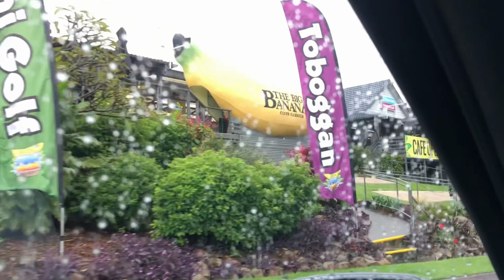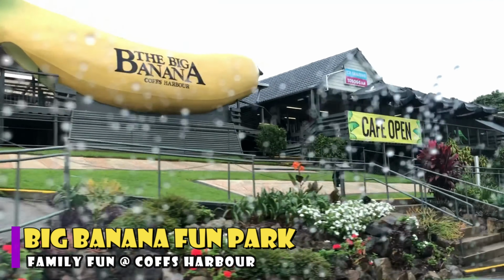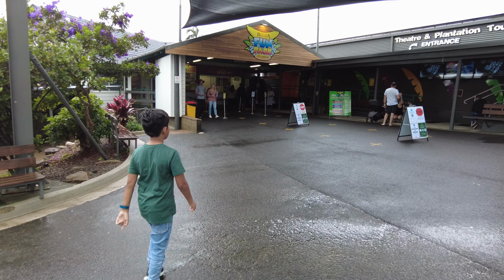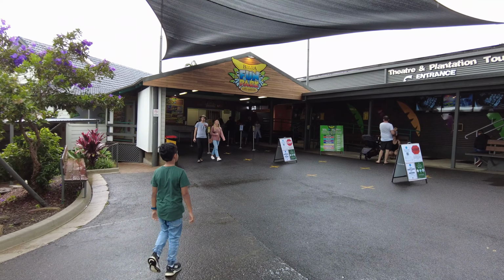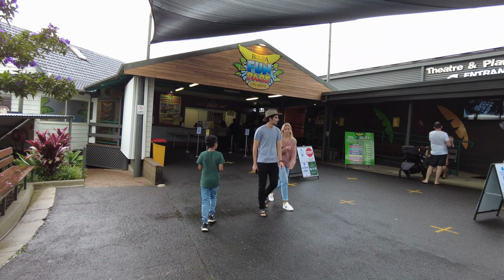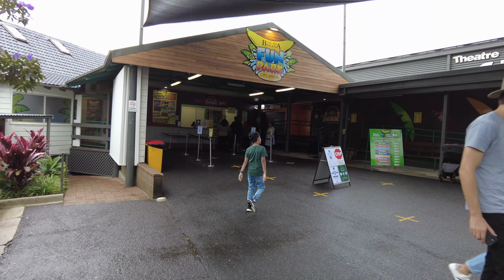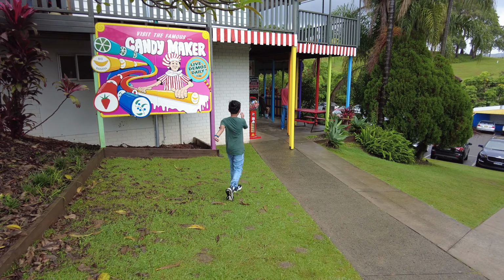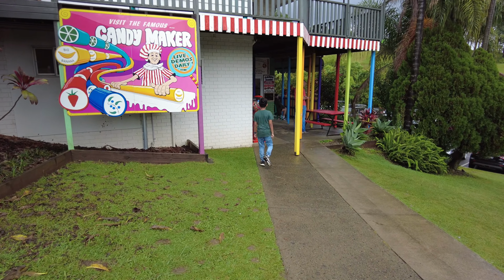Here we are at the most exciting place in Coffs Harbour, the Big Banana Fun Park. Even though it was raining and wet, this place was busy due to school holidays. Candy maker. Let's see what's inside.